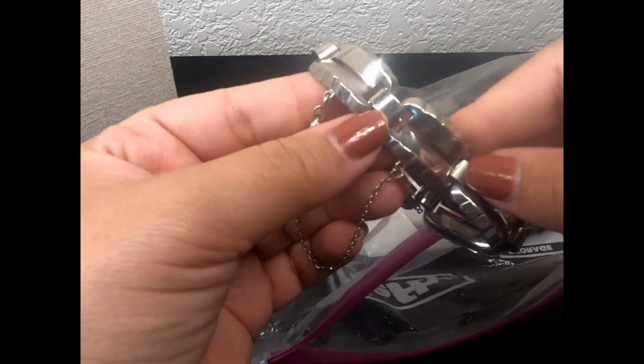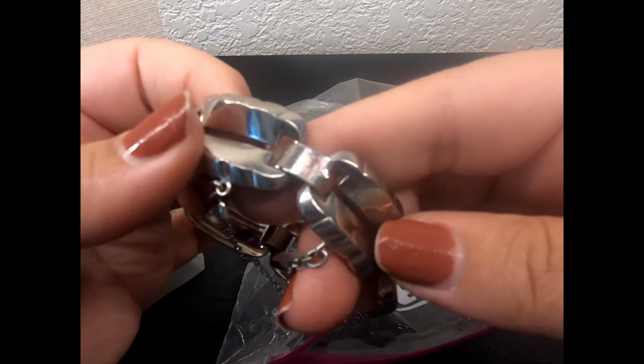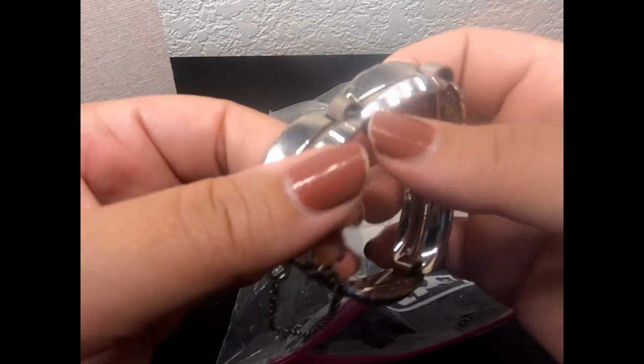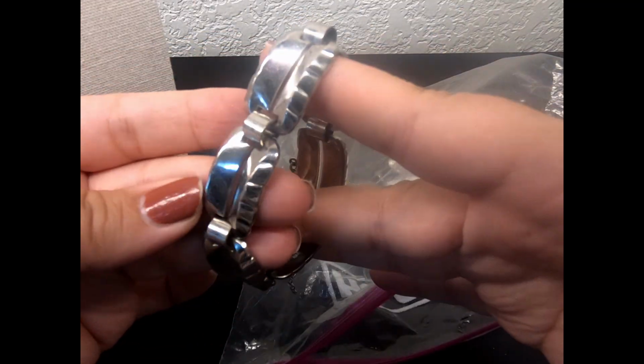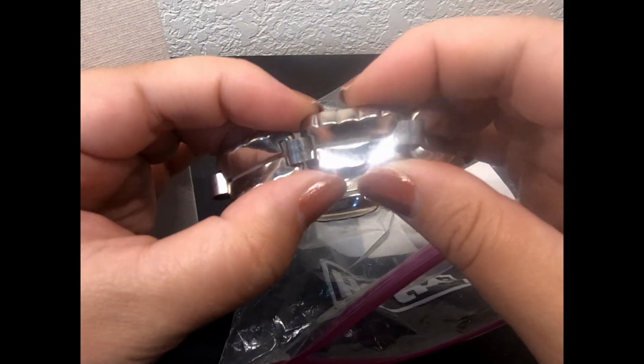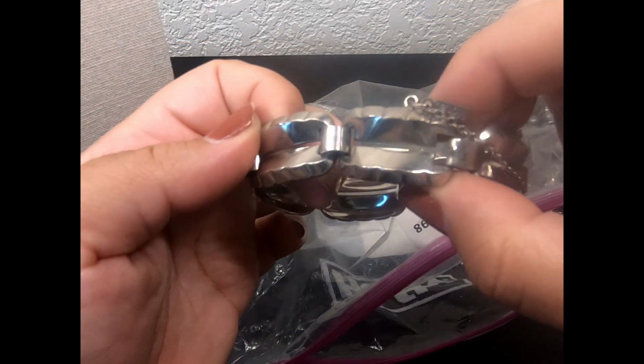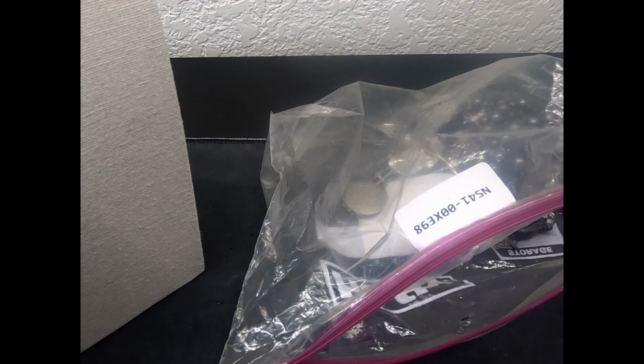We have another bracelet. This has the fold over clasp, silver tone, and this has a little hang tag. It's Monet. So as always, it just needs to be cleaned, but it looks like it's in really good shape. These look like squished bottle caps. So that's what the design looks like. That's pretty cool.